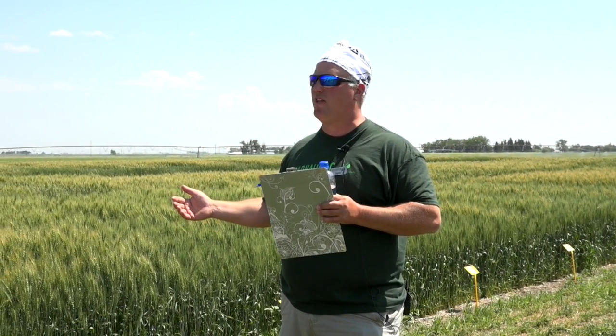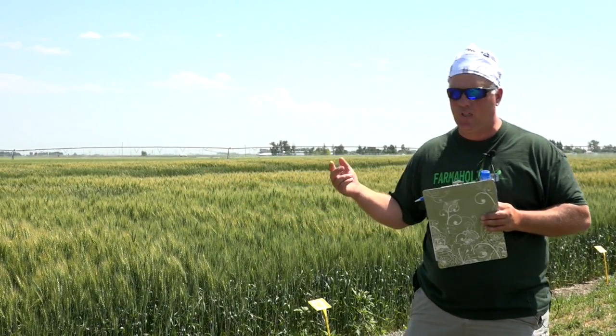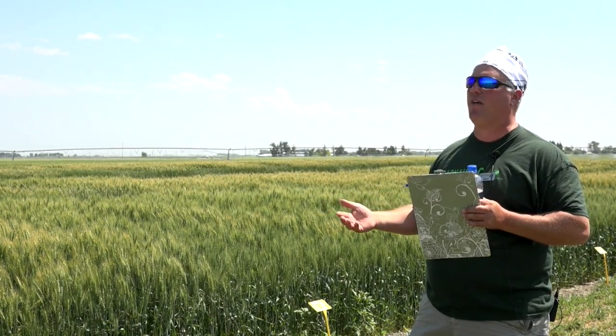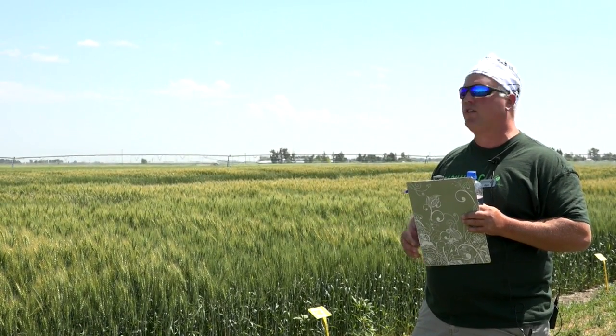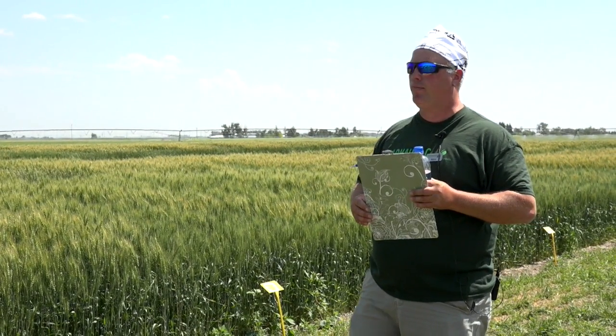So those are the timings of the hail events. Then we did three damage levels. First is a check. Second is sort of a light damage. Third is a heavy damage. And then the other three factors were the treatments, Alpine G22 and Prosaro.